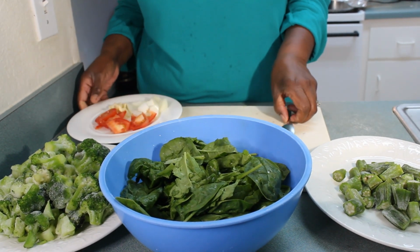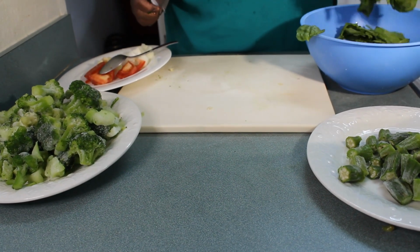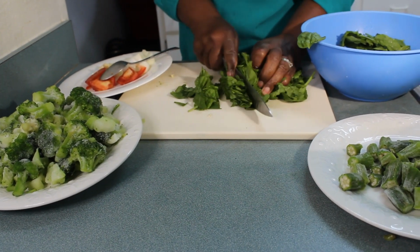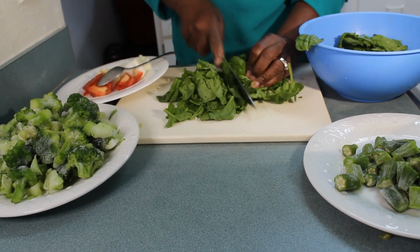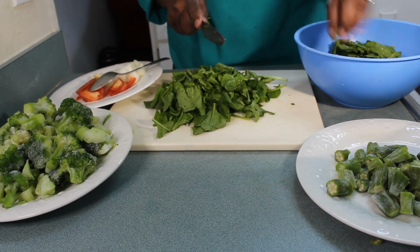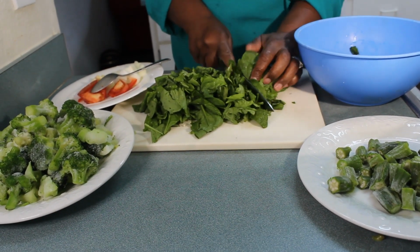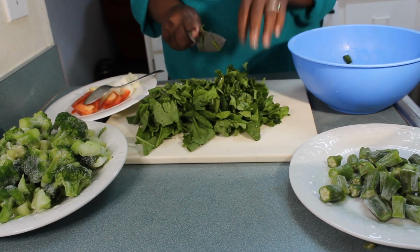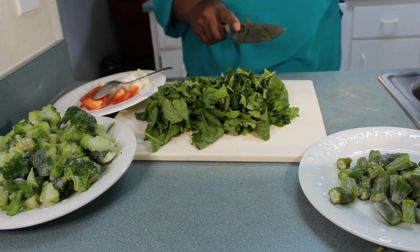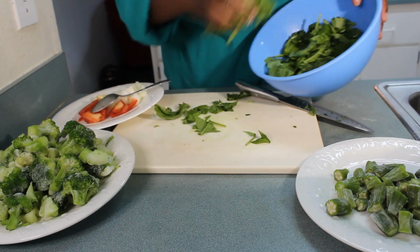So I want to cut my spinach up a little bit. I'm going to take my spinach out of here, and this looks like a lot, but as I said, when it dries down, it's really not that much. I'm cutting my spinach up like this. No special way, just chop it up a little bit. Let me put it back in this bowl. And this is what I'll be using.